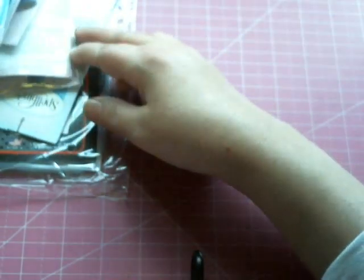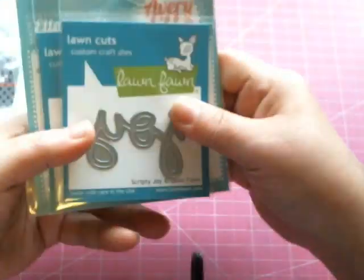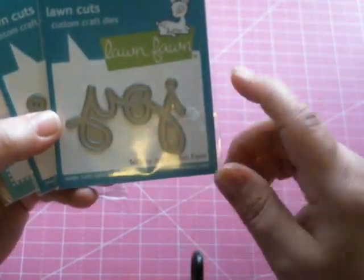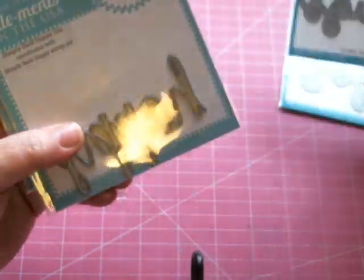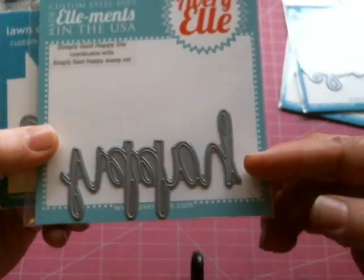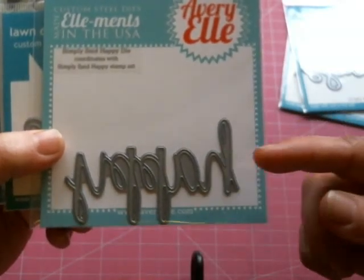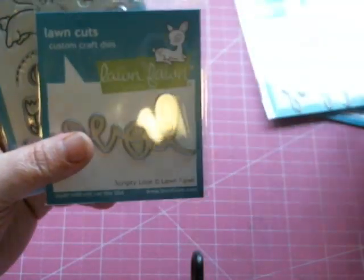The first haul that I want to share with you guys was from scrapbookpal.com. And I have picked up some of the word dies that they're selling over there. From Lawn Fawn, I picked up Joy. I picked up Hugs. From Ariel, I picked up this one that says Happy. And I've been looking for a Happy for quite some time. And I only found this one over at scrapbookpal.com. So I was happy to get that one.